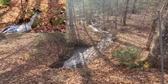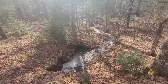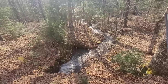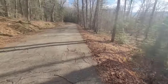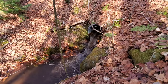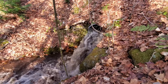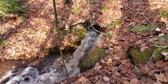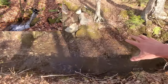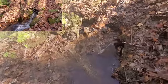Wow! Here's what this looked like before on this side. And here's what this side looks like after. That is amazing. But it's not gonna last long. It'll be back the way it was in like 30 seconds. Now all the silt that's been built up by that dam is going away.